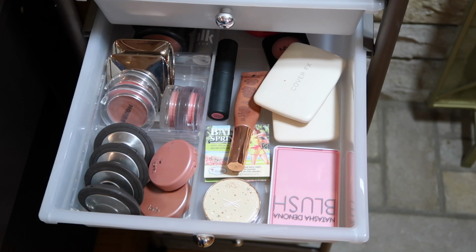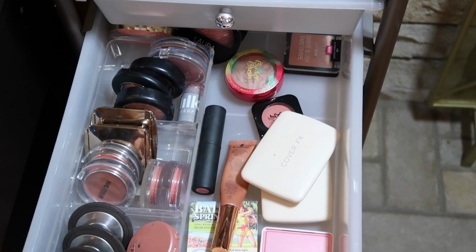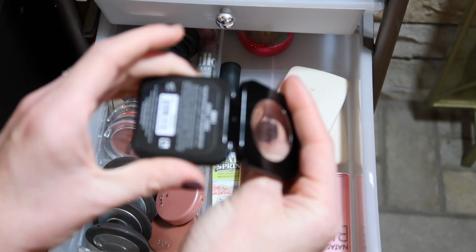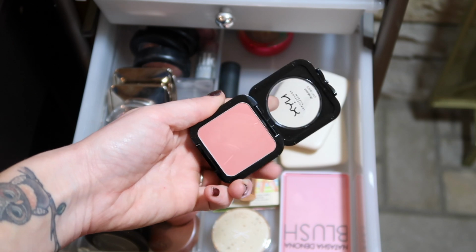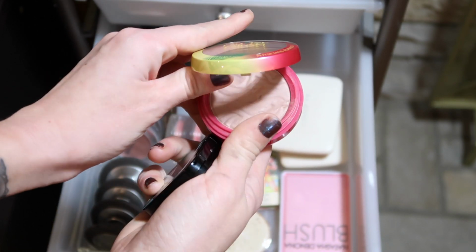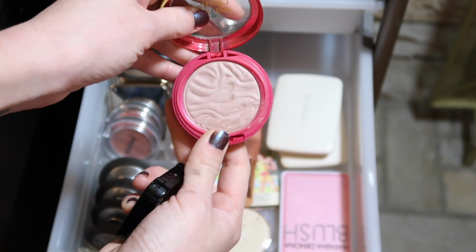Okay, next we have my blush drawer, and I have that blush highlighting palette. What other blushes do I want to reach for? You know what, I don't know if I've ever used this NYX blush. This is in the shade Amber, I think. Yep, Amber. I can't tell you a time I've ever actually worn this on my face, so I am going to pull this, and then I also am going to pull my Physicians Formula Butter Blush. This is in the shade Plum Rose, and we will call it good for my blush drawer.